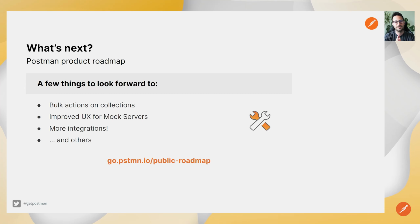So that was the first one. I don't have a sneak peek for the second one, so I don't have a poll for it. But we have an improved UX for mock servers. So if you're doing anything with mock servers, you'll have a better way to create them, to handle the type of response you want to get, to handle the response matching, etc.